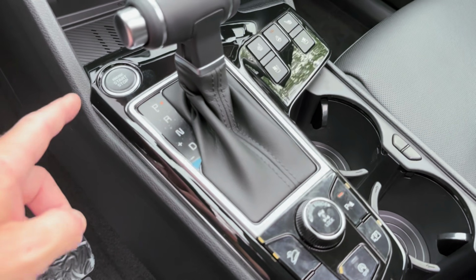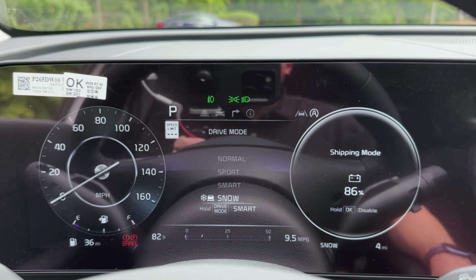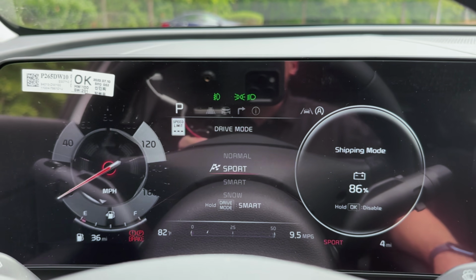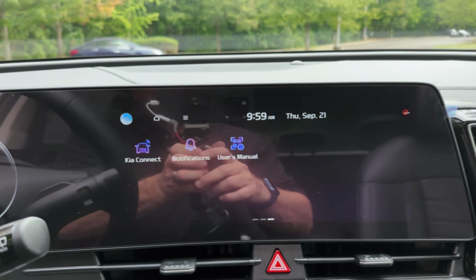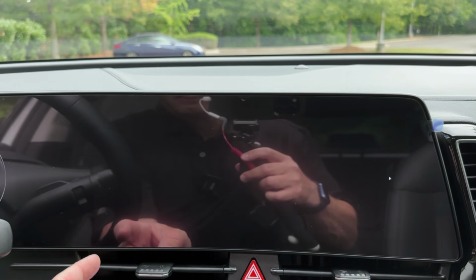All right, so look here, we've got the push button start. Shifter's real easy to figure out here. And then our drive modes are going to be snow mode, smart mode. Oh, look at that change. Sport mode and normal. I think I would do smart mode. Let's do that. All right, some other things. You can see my reflection. Not that you'd want to, but you got it.